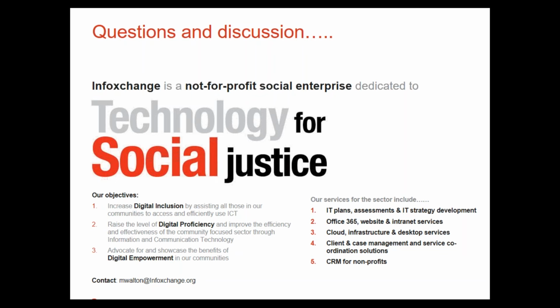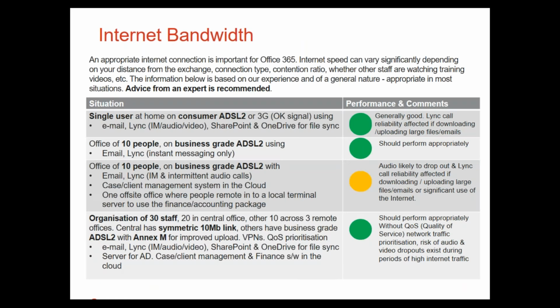Okay, an interesting question, an important one, I guess. What is a suitable broadband connection to support Office 365? Yeah, that's a really tricky one. I've got a slide here in the appendices, but it really depends what you're using. If all you're using is email, and you're currently using Gmail or another email platform, you're probably going to use the same bandwidth on Office 365 as you were on most other email platforms, because essentially each email still has to go up and down your internet.